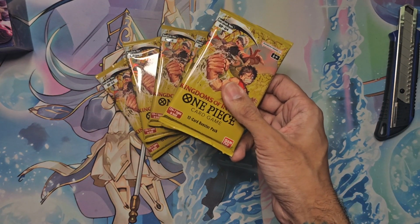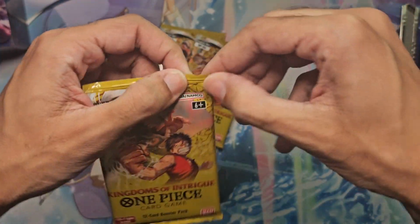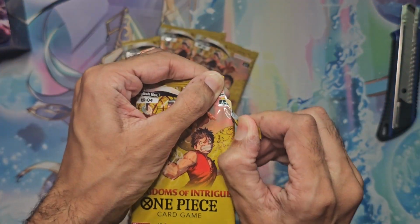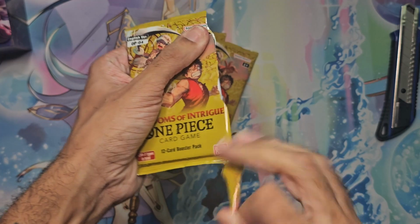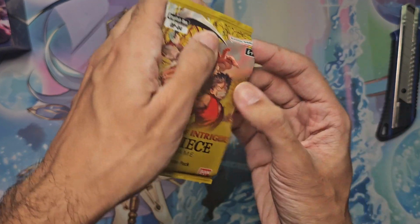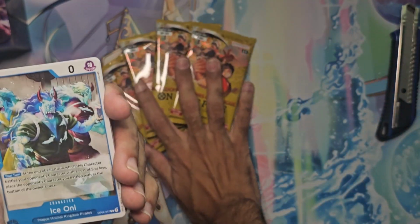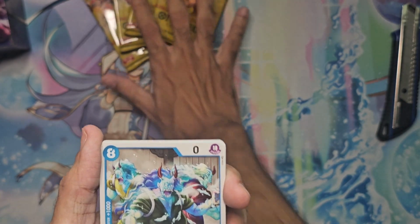But with that being said, let's get into our very first pack of Kingdoms of Intrigue. A little pull tab would be a little bit easier, so that way I won't need the scissors. But I believe in one of my videos I said I was afraid of doing this because I don't want to bend the corner of the cards, you know what I mean? And it's just really, really bad. But let's move that a little bit to the side. Let's see what we have.